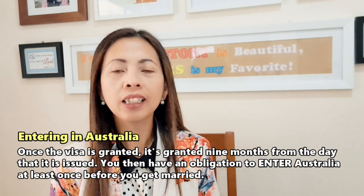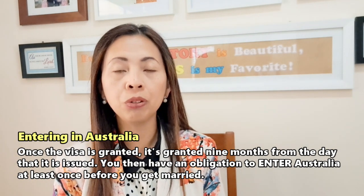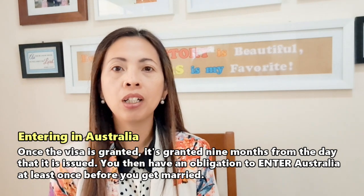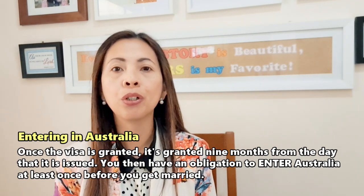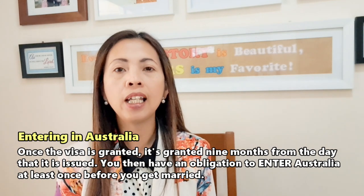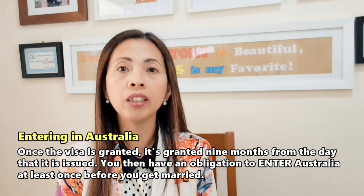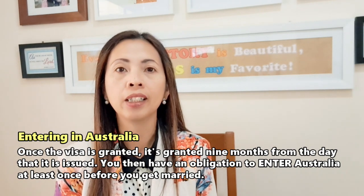Entering Australia. Once the visa is granted, it's granted 9 months from the day that it is issued. You then have an obligation to enter Australia at least once before you get married. So you do need to enter Australia before you get married, even if you just come and enter for a couple of weeks and then depart again.